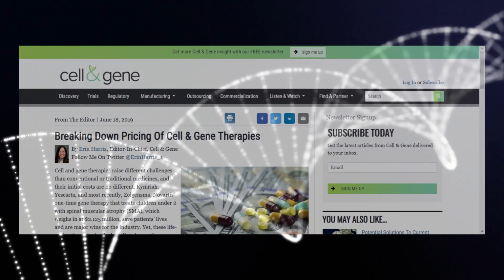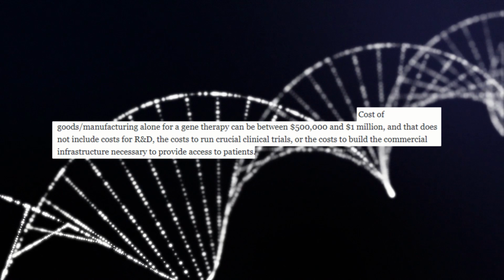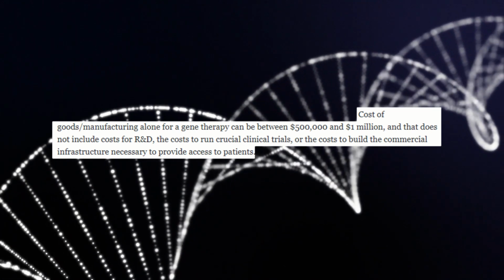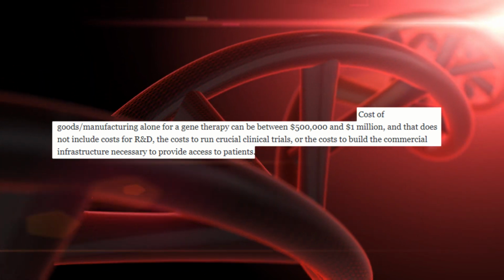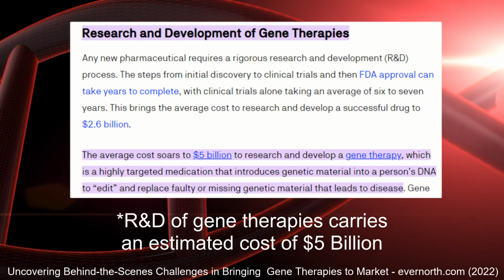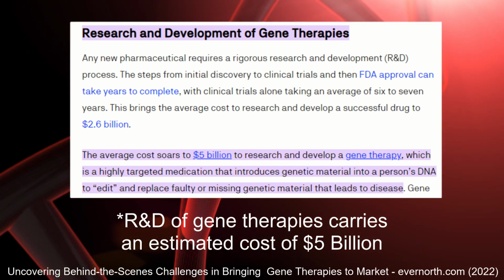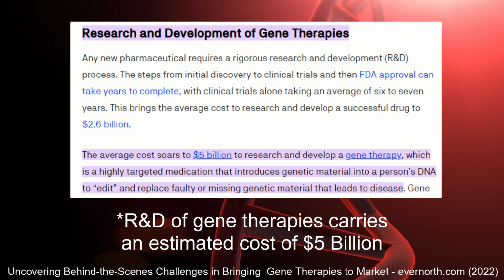According to this article and Eric David, the CEO of Therapeutics, the cost of goods/manufacturing alone for gene therapy have been estimated to be between $500,000 and $1 million, and that's not including the cost for research and development, the costs to run clinical trials, or the costs to build the commercial infrastructure necessary to provide access to patients.